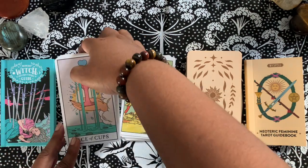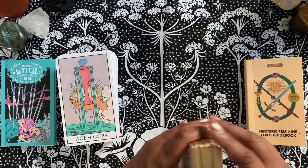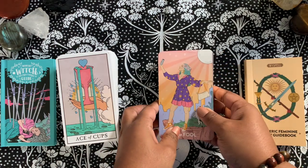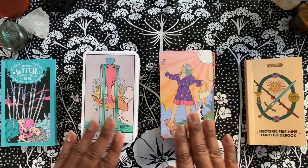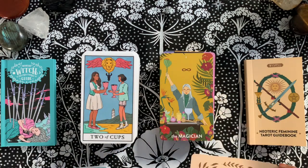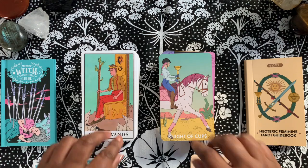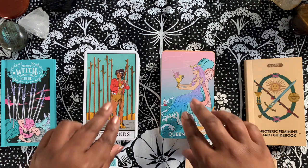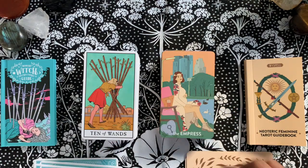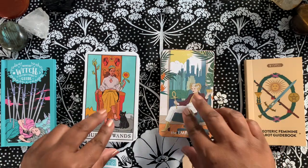As far as the color palette, they're very similar, it seems to me, when I was looking at them here. And this one is bordered and this one is borderless. So if you prefer borderless cards, you could go with that one. If you prefer borders, you can stick to this one. Otherwise, they're pretty much the same. They stay pretty close to the RWS, except for those few that I talked about. And they're cute, and they're easy to read because they're pretty much RWS.